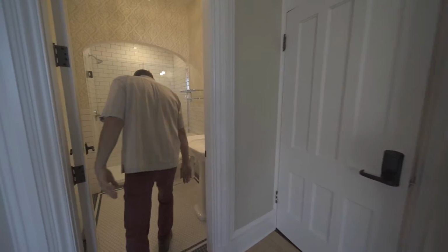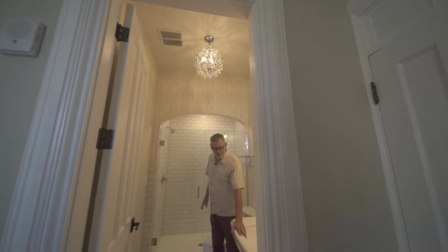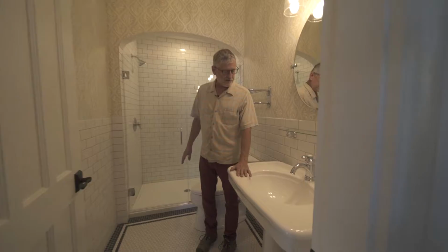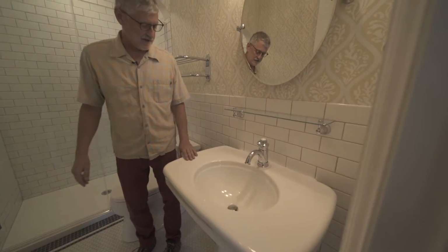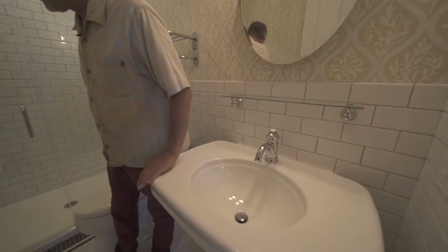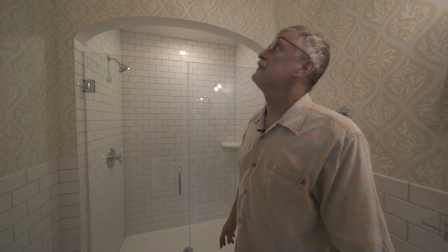Bathroom is all new. We chose to go with a pedestal sink, again a Kohler pedestal sink. Large, like what the bathroom next door has, and then glass door for the shower. Just simple but elegant.